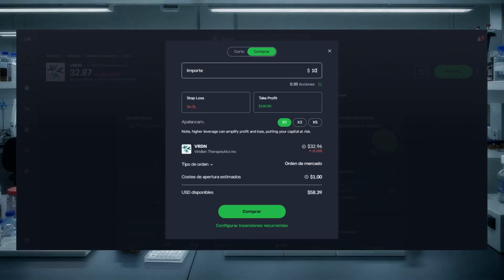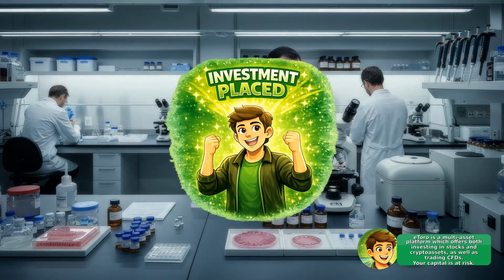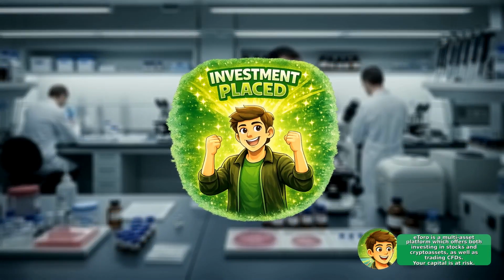To invest, click the Buy or Invest button, enter the amount you want to purchase, and choose any order options available. Review the order details and confirm. If the market is closed, your order may be queued, and if you lack sufficient funds, the platform will prompt you to add money before final confirmation. Once the trade executes, your new position will appear in your portfolio.